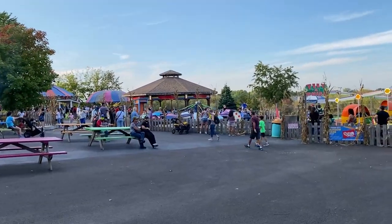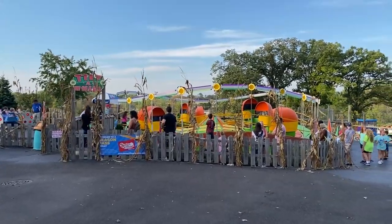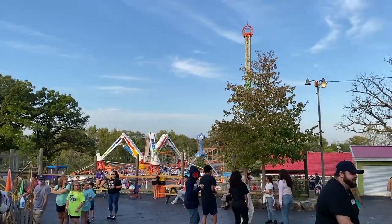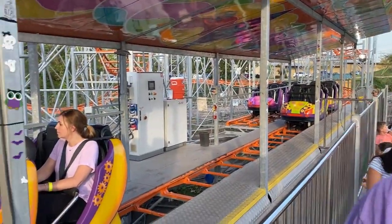Little kids area back here, that's cute. Tilt the wheel. And then this is the adult area back here with the main roller coaster, the drop tower, and the other smaller roller coaster. This ride is called Super Cycle.